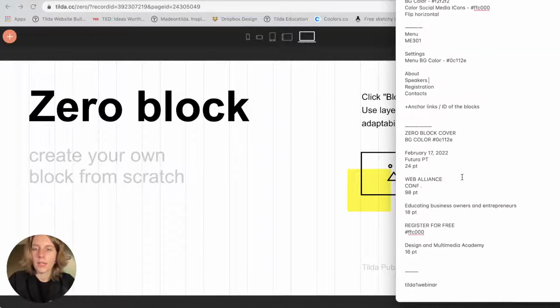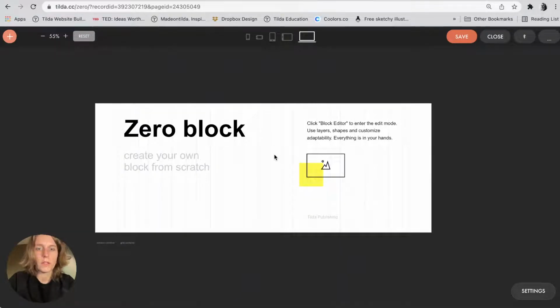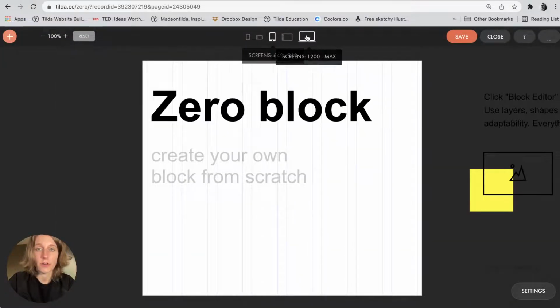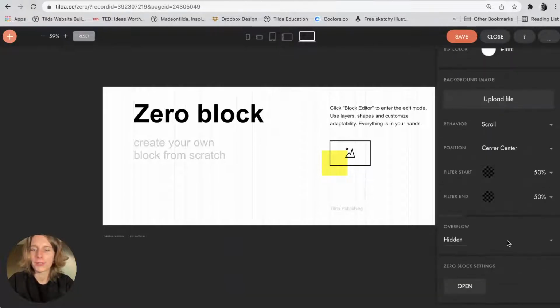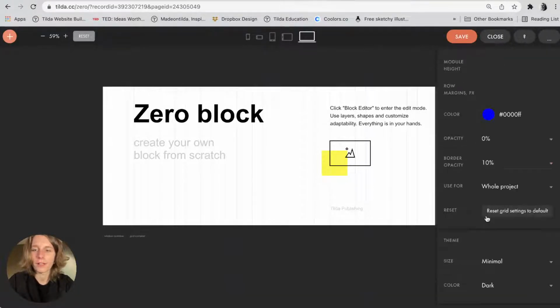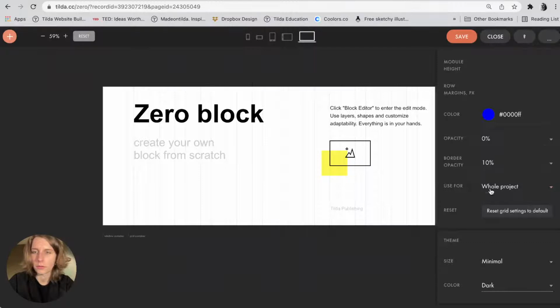All right, very good. So the background color, how do I change the background color on ZeroBlock? First of all, what do you see here? You see the 12 columns. Then you see the settings button. You see these different screens that you can adapt manually. So ZeroBlocks are not automatically adapted. You adapt them manually to each type of screen. There are 5 of them on Tilda, which gives you a lot of space for creativity, of course. Then there is a dark theme that I'm using now. You can also switch to the classic theme, which is like this, but I prefer the dark theme, of course.